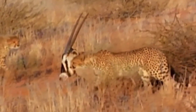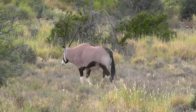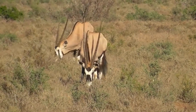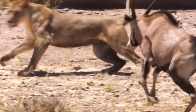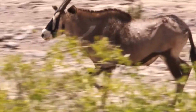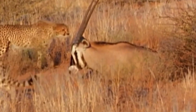At 13, gemsbok versus cheetah. The oryx is a large antelope that lives in herds on the deserts and dry plains of Africa. The gemsbok is also a large antelope in the genus Oryx, but lives in regions of southern Africa. Both animals are remarkably similar, and both have deadly horns that can kill the most dangerous predators. In our first clip, these 2 young cheetahs have discovered an injured gemsbok that may have escaped from a lion.